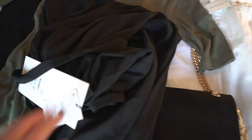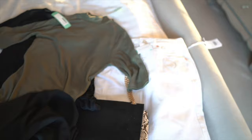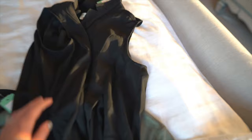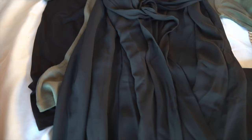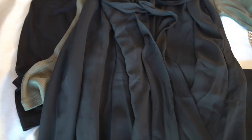Oh, this I wasn't sure on. So basically it's like a long, oh, I'm not really good at showing you this, I've only got one hand. It's a long dress, basically it's sleeveless with buttons and a tie on the waist. So I don't really like sleeveless things, so I'm not sure on this. And I looked at the price and it was like £110. So not convinced on that one, to be honest.